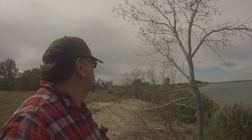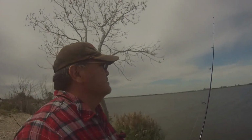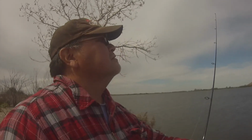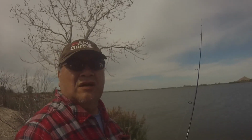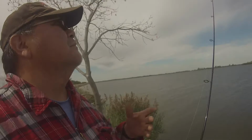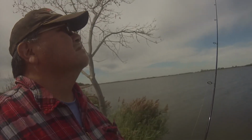Nothing. Got a bite. I don't know what to do. I got a mackerel in here. I add another hook to the carp bait, and add a nightcrawler on her. It's almost lunchtime. I'll just stick here until like 2 o'clock, then I'll take off. So far nothing. No bites. I got a couple of nibbles, and that's it. We'll see.